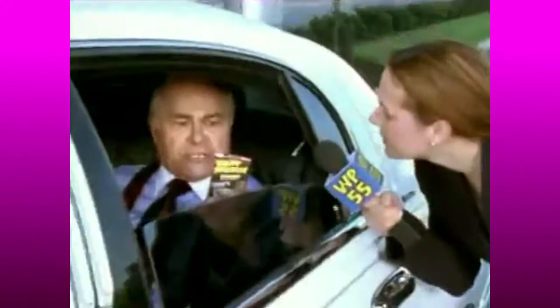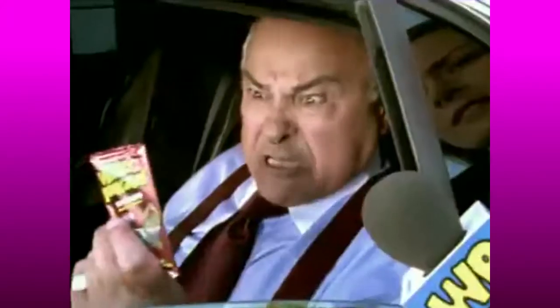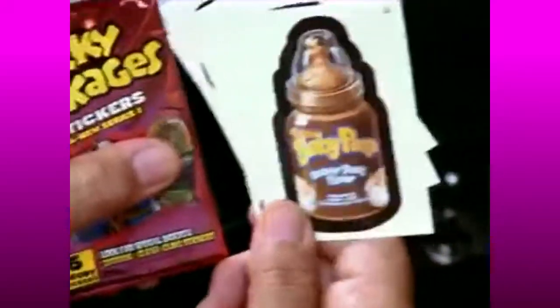Sir, care to comment on these wacky packages? I'm outraged. Kids making fun of my products with these stickers? Look, baby bottle poop. That's just gross.